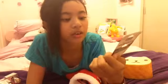I don't know what this is. Okay, the next one is the same thing as that one, but it's... I think it's mango. Oh, it's cherry. And it's chapstick. Oh, so it's the same brand, but not the same taste.